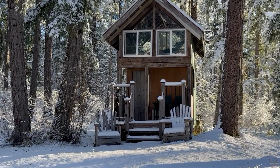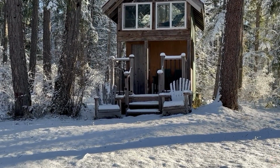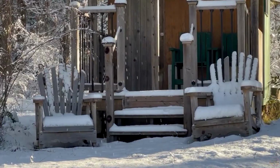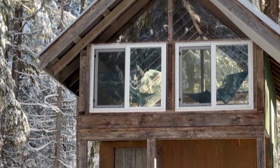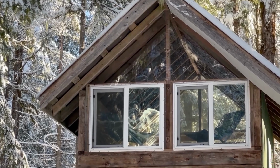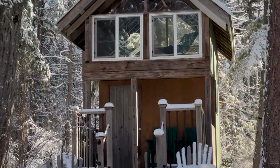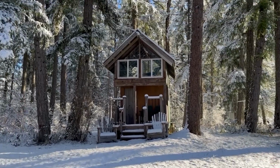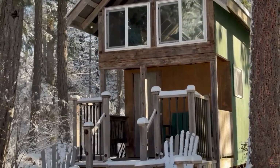What does this place spark in your imagination? What do you think of when you look at this tiny cabin? It's taken me a year since last winter, when I first discovered this place, to dream up and start working on this project. And now, here we are.